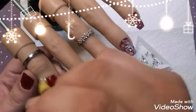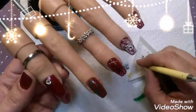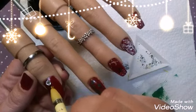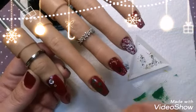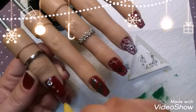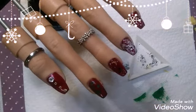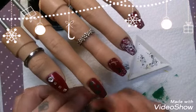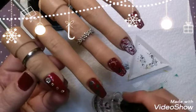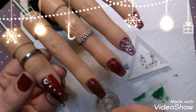Let's see how this picker upper works here. Beautiful. Now if I can get, there we go. There we go, and one more. There we go. Beautiful. Now, you don't go over them with the top coat, but I am going to go around them, just to hold them in.